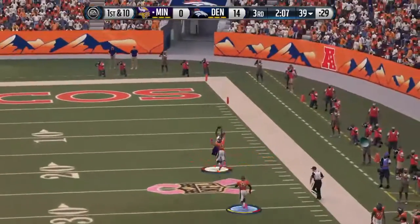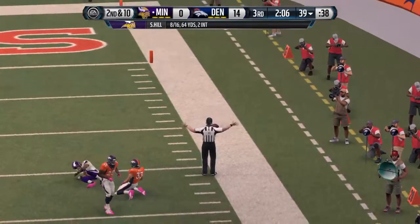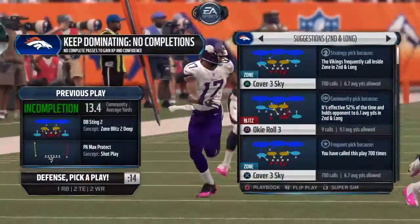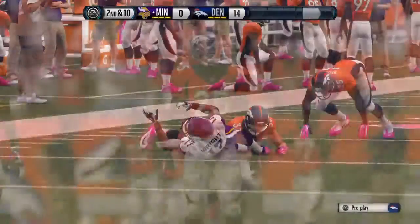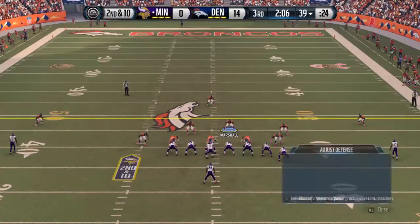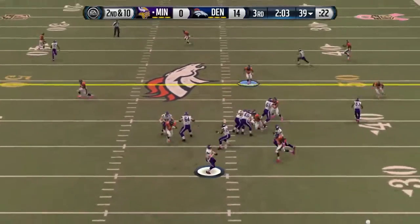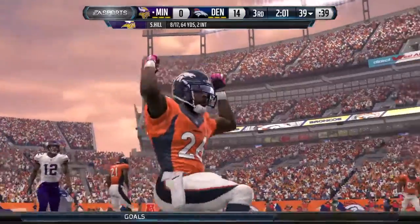Looking to go deep. And that pass is going out of bounds. Incomplete. Almost to the 40 at the 39-yard line. Peterson, solo back set. 2nd and 10. Could have been intercepted. Well, Jim, now it's time.